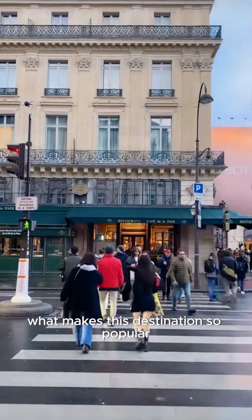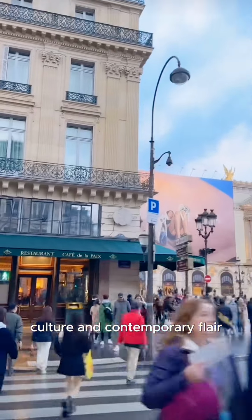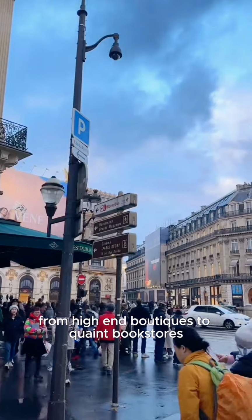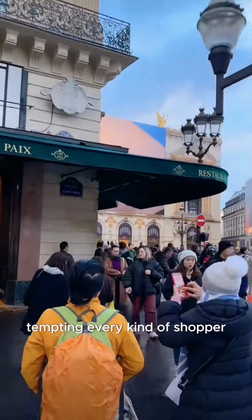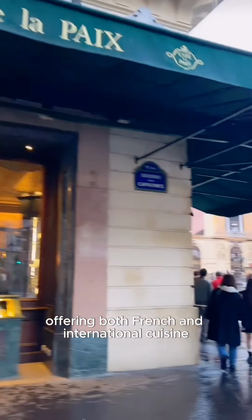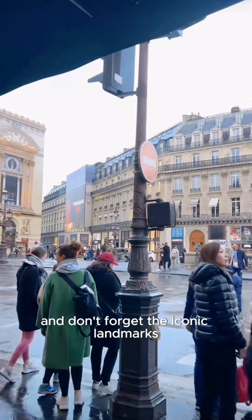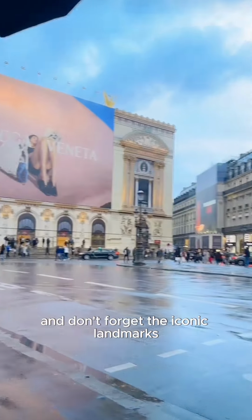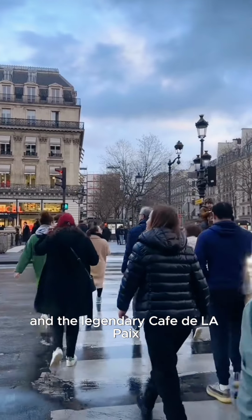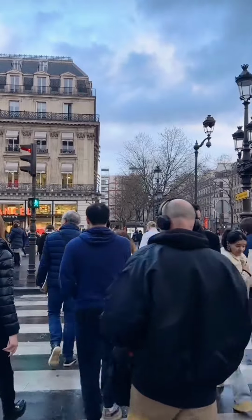What makes this destination so popular? It's the perfect fusion of history, culture, and contemporary flair. The streets are lined with an array of shops, from high-end boutiques to quaint bookstores, tempting every kind of shopper. The plethora of restaurants, offering both French and international cuisine, make it a gastronomic delight. And don't forget the iconic landmarks, the Palais Garnier, with its opulent architecture, and the legendary Café de la Paix, inviting you to soak in the Parisian ambience.